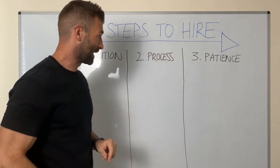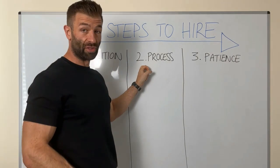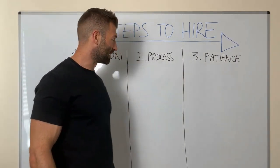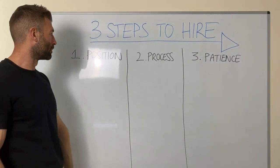So, the 3 steps. Number 1, position yourself. Number 2, the process that you put people through. Number 3 is actually patience as well, and waiting and getting the right guys. So let's look at it in logical order. Nice and logical. I like to do things nice and simple.